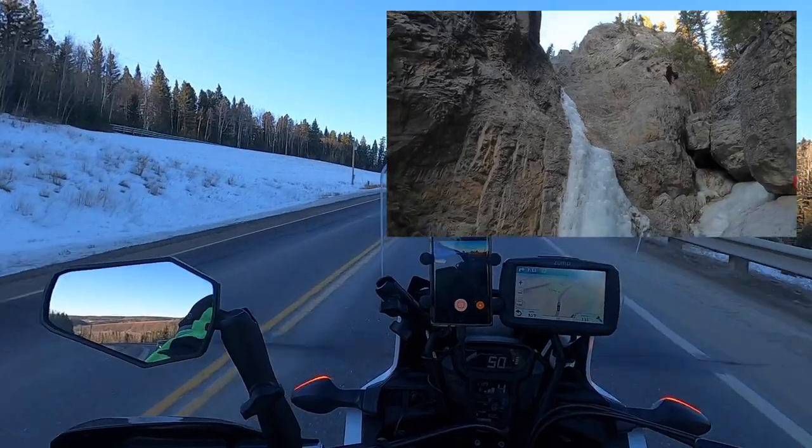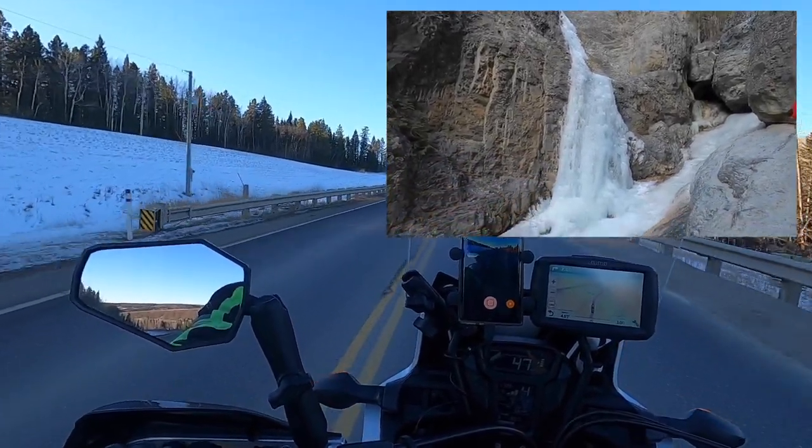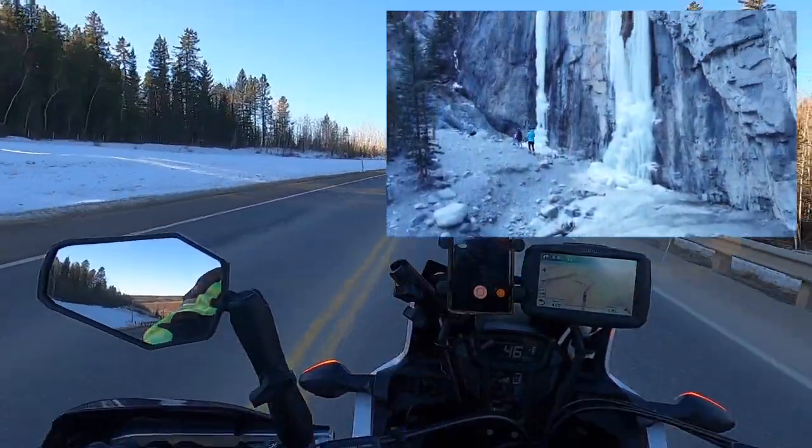And there we go, we're slowing down to 40 kilometers per hour. There's a freaking truck again, always, and I can't pass them. As soon as I get a break, I'll just zoom through.